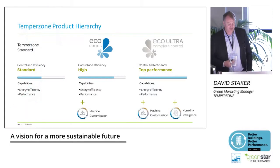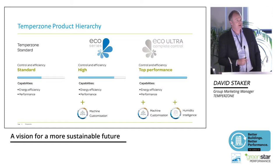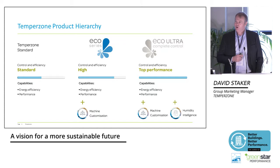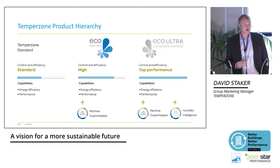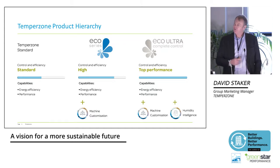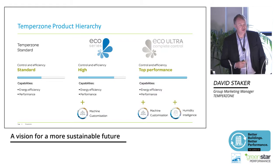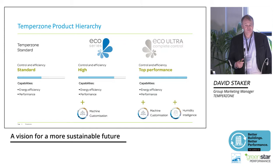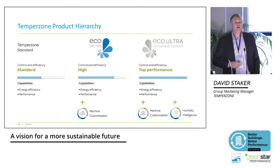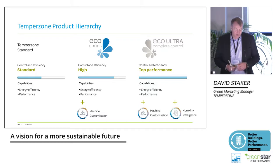Really, the very first step is that we've been working on changing our product hierarchy. In the good old days, we had a product. We've been recognising in the last few years that we need to develop a range of products. We need to be able to offer different customers different solutions for their projects. And so we've now got a standard unit, an eco unit with a little bit more control and efficiency, and an eco ultra unit with, again, a little bit more control and efficiency. So we've been building that.